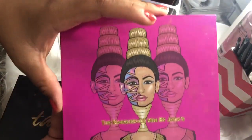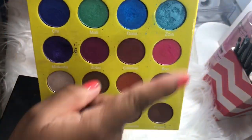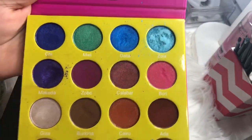Next palette we have is the Juvia's Place Masquerade Mini palette, and I love this palette. I use it more for the color shades in here. I don't really use like the warmer tones, but yeah, this is a really good palette.